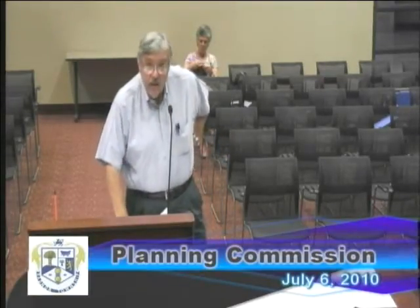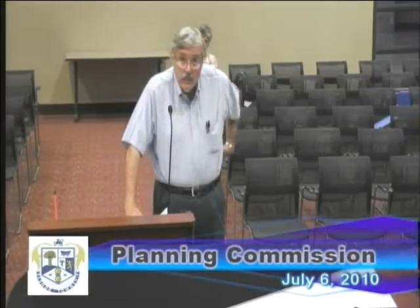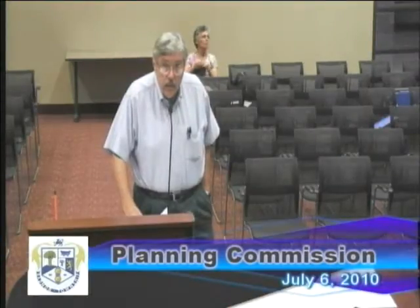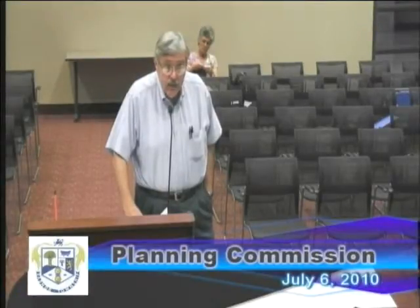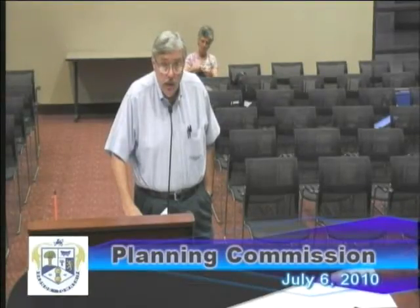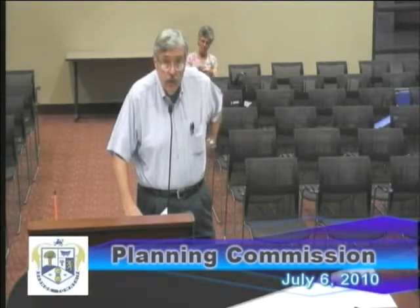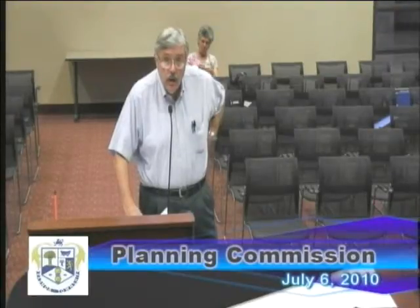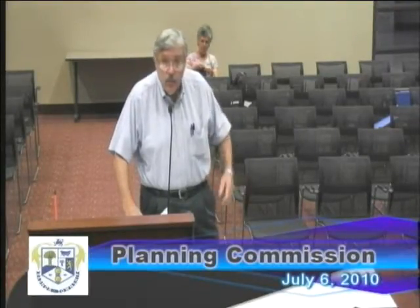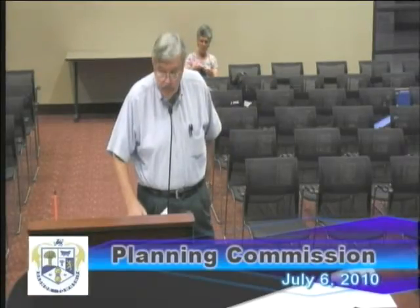Just for background, the existing house is being used as a residence now? The existing house is vacant. Vacant, okay. It's not the greatest house, and there was intent to use it as a commercial piece of property, which fell by the wayside. So now the client has gone back to its intended use, which is residential.